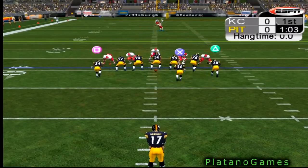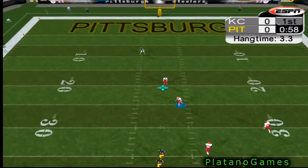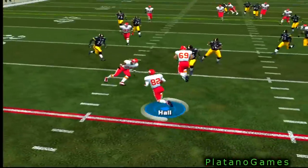Peter, he's really gotten after the quarterback in this game. Oh, you can say that again. So far, he's got two tackles and two sacks.